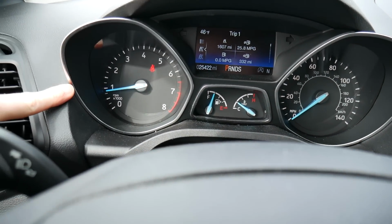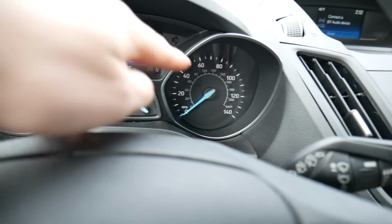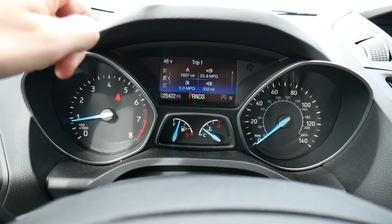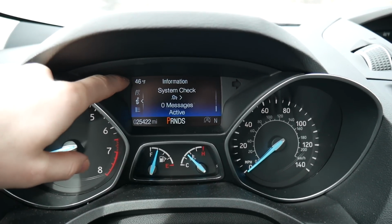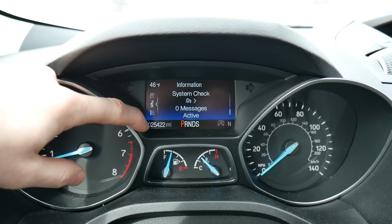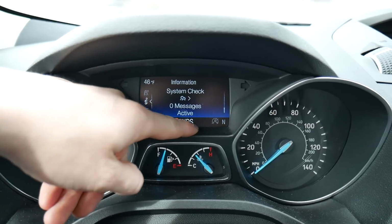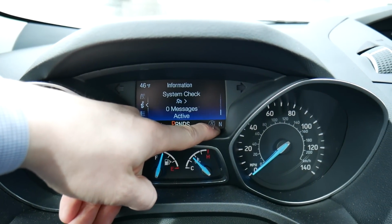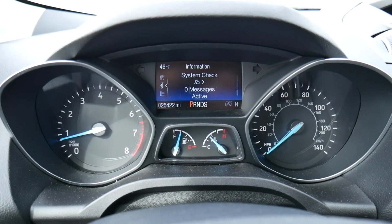You have RPMs on the left. You have a fuel gauge, temperature gauge on the bottom, speedometer on the right, and then a small digital screen up here in the center. You'll notice that you have a temperature gauge in the upper left-hand corner, your odometer in the lower left-hand corner. Tells you what gear you have the car in down here, and then you also get a compass, and this icon is for the auto hold feature that I'll talk about in a second.